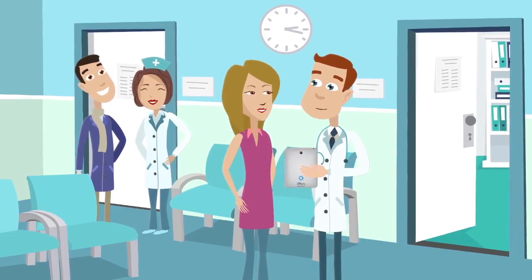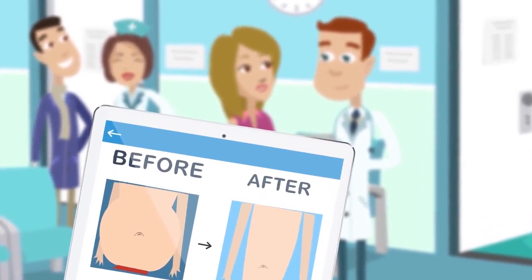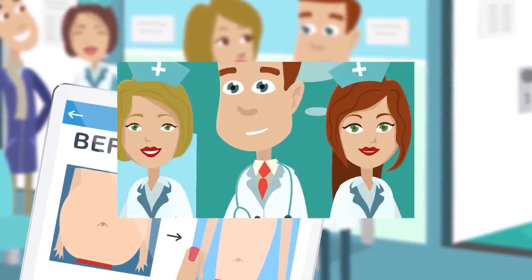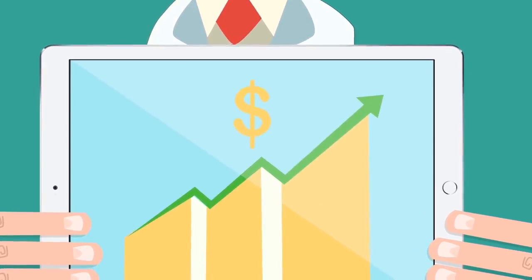Her team is spending less time managing photos and more time caring for patients. Her patients are happy because they can see their great results. And her physician is happy because better photos mean more business.